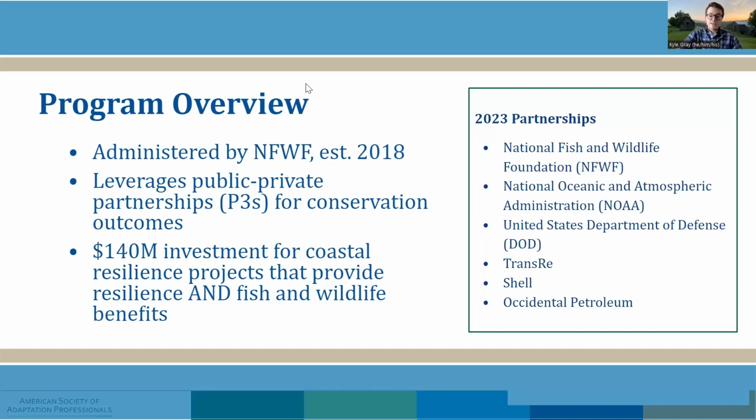And you'll also see this list of partners on the right-hand side of the slide. And what's exciting about this funding program is that NCRF operates through the Fish and Wildlife Foundation, which is an extension of the federal government, but it's not federal itself. So it can pull in dollars from federal agencies like NOAA and the Department of Defense, and then link those up with other private sector contributions. And you'll see some of those contributors on the right. So that public-private partnership helps to get more dollars out the door, and it helps to make things more efficient in actually issuing these grants.